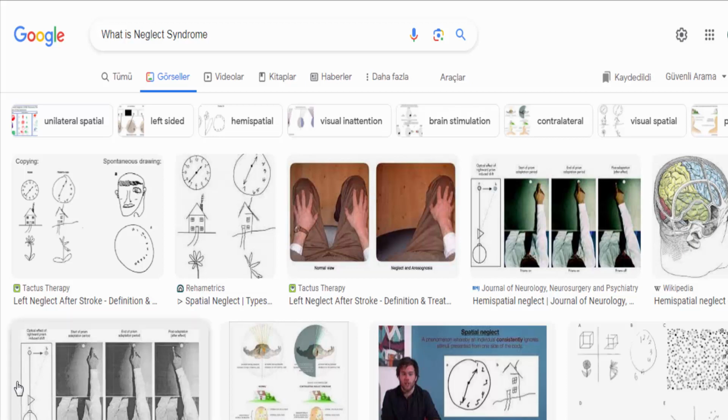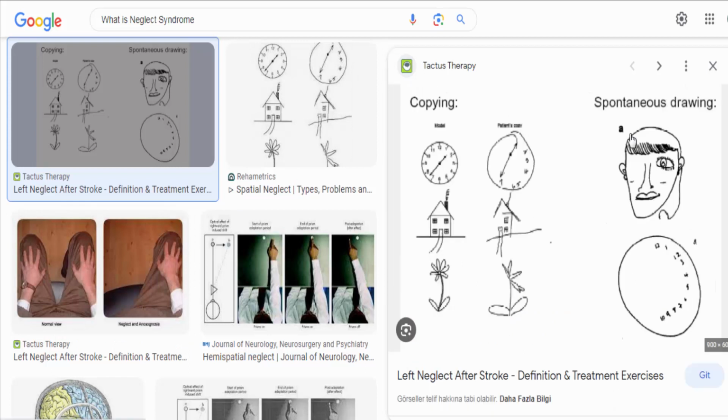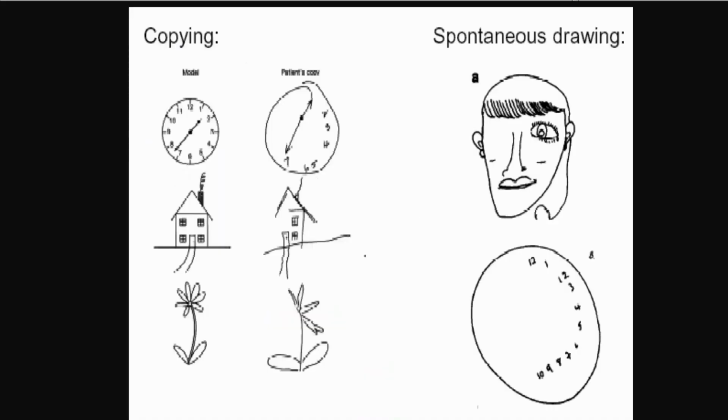Neglect syndrome, also known as hemispatial neglect or unilateral neglect, is a neurological condition characterized by a failure to attend, respond, or orient to stimuli presented on one side of the body or environment. It commonly occurs after damage to the right hemisphere of the brain, particularly the parietal lobe.